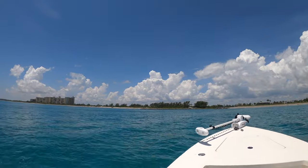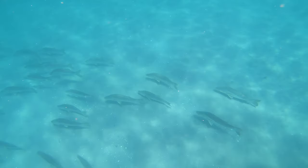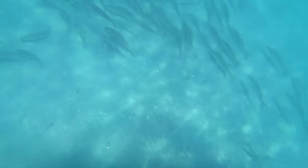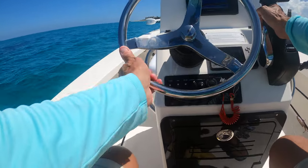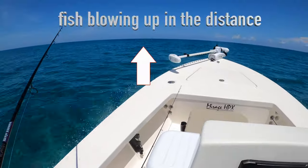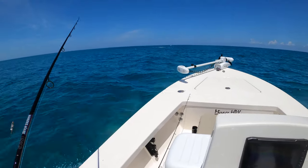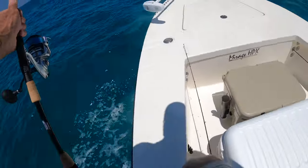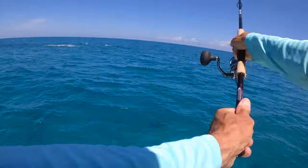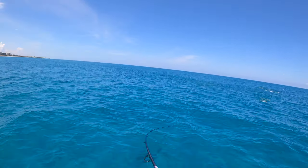There's any snook on the bottom. Let's just have a look. Kidding me? That didn't take long.